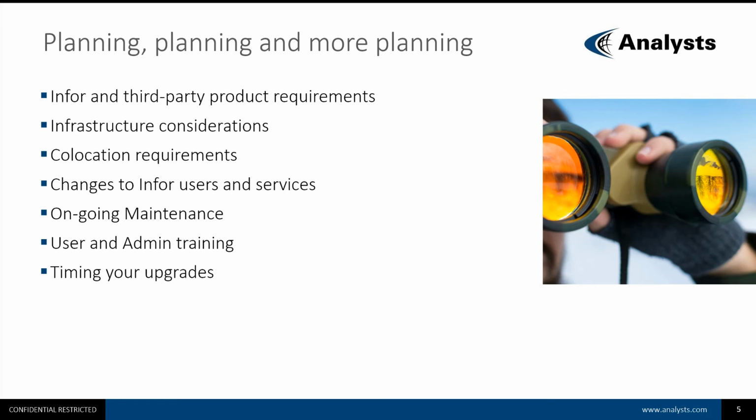ADFS implementation requires careful planning where multiple factors should be considered. For instance, there are minimum Infor and third-party product requirements that must be met before you implement ADFS. You have to be on a specific minimum LSF ESP and Landmark CU and have the minimum required versions of other products such as LBI and MSCM if you have them implemented.